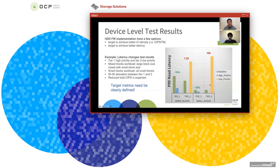The unexpected part is the penalty on tier 2. The application basically cannot determine or expect it, it's not in a deterministic way. So our call to the industry is that we would like to work with the vendors to clearly define the target latency so that we can have this kind of priority achieved in a deterministic way.